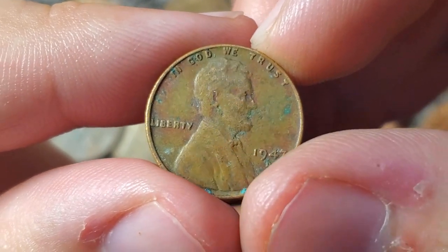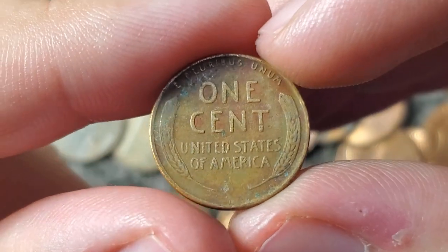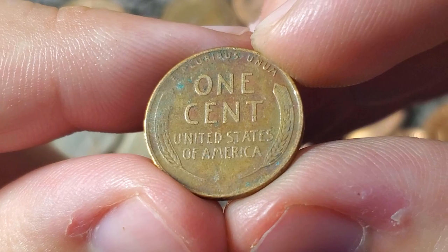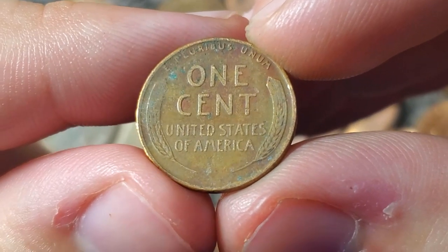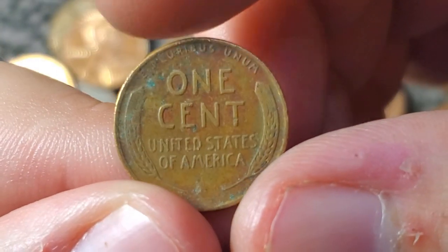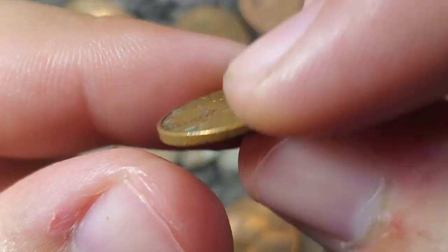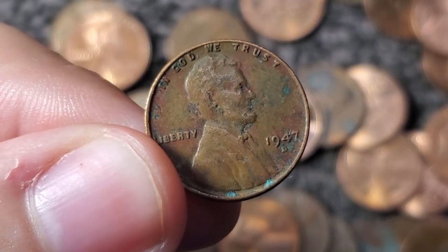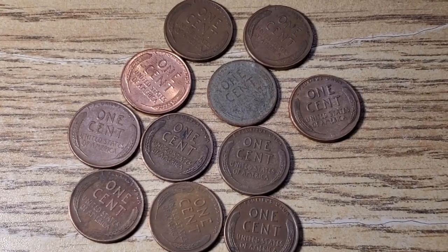We still have 4 boxes of pennies to go through after this box number 2 I'm about to finish. So it'd be really awesome if we could find an Indian head penny or something a little older. But we are finding Wheat Pennies, so no complaining here. But guys, 4 rolls left in box 2. Let's keep on digging. Right, guys, just finished box number 2.